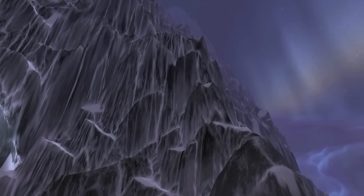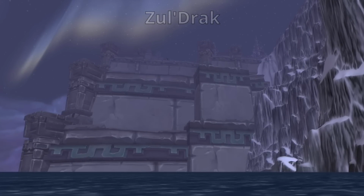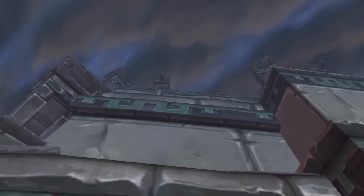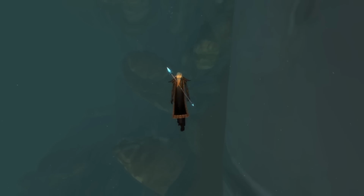The fallen empire of Zul'Drak passed by relatively quickly, the borders marked by massive walls of carved stone. I'm planning on making a major lore video for this zone in the future, but in the meantime, the coastline revealed precious few details about the state of the region.